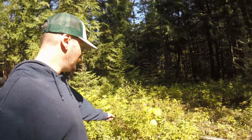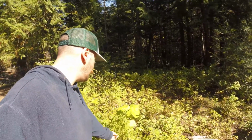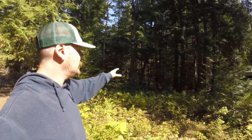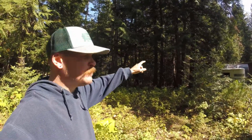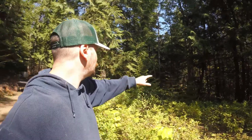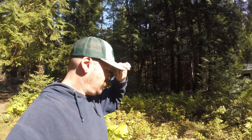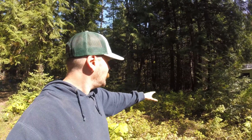So this is really cool, guys. I don't think I've shown you these before. This is my huckleberry patch. I cleared out some of the bigger timber in here this spring to get more sun in here. I've still got some of the smaller stuff to clear out. But we're pretty lucky to have this huckleberry patch out here.